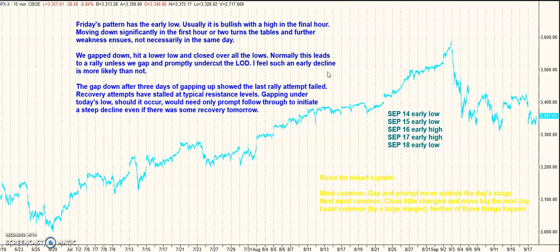The gap down after 3 days of gapping up, so the last rally attempt failed. We've had some recovery attempts. They've stalled at typical resistance levels. Gapping under today's low, should it occur, hasn't happened yet. Should it occur, we'll only need prompt follow-through to initiate a steep decline, even if we recovered somewhat tomorrow. This wouldn't all have to happen in a day.